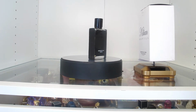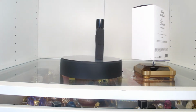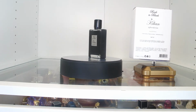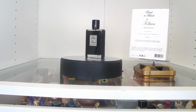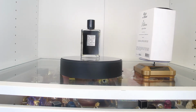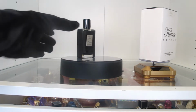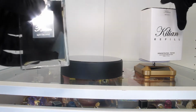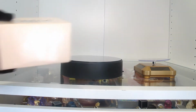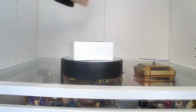I like this one way more than Tom Ford's, I think it's Cherry in the Air. That one was too airy for me, and especially for the price. When I have expensive fragrances, I want them to be pungent. Anyway, again, Back to Black by Kilian. Aphrodisiac is what it says underneath.